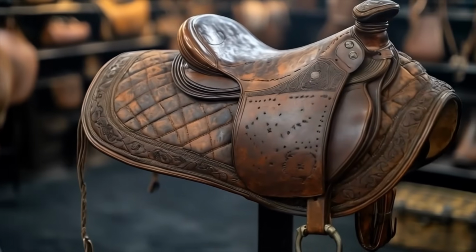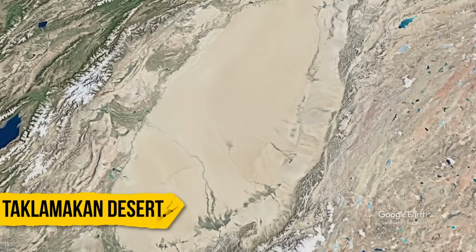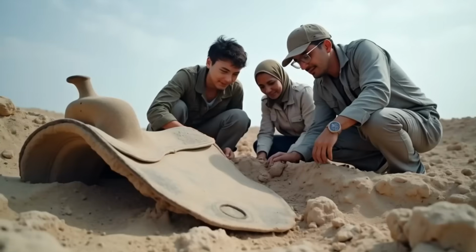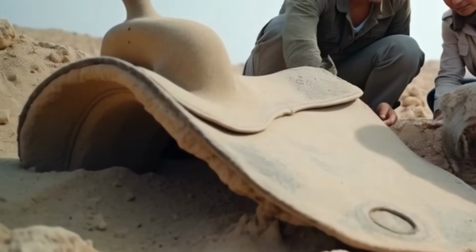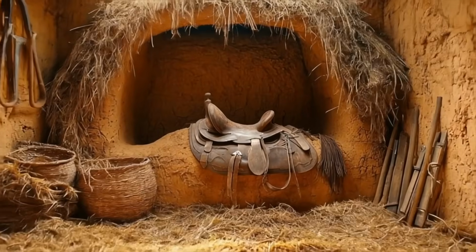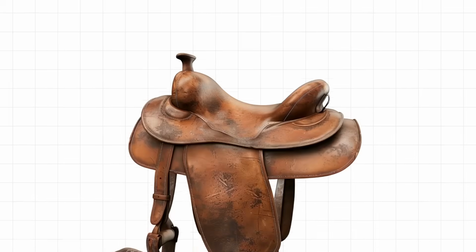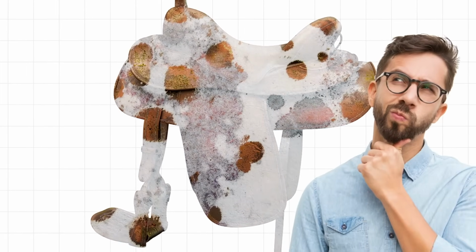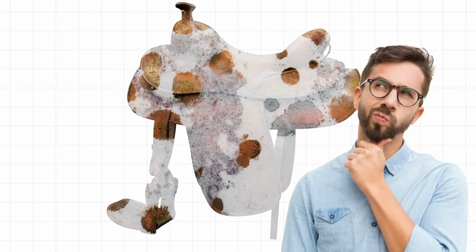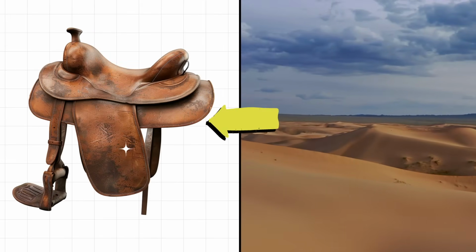Now, the oldest saddle ever found so far was found in the grave of a woman near the edge of the Taklamakan Desert in northwest China. This saddle is the oldest ever discovered. It was crafted from pieces of leather that were sewn together and stuffed with straw and animal hair to make it soft. Now, normally, things made from natural materials like this don't last very long because they rot or fall apart. But the Taklamakan Desert is so dry that it helped preserve the artifact.